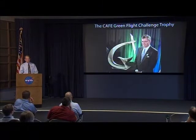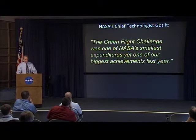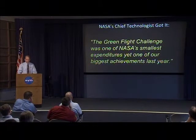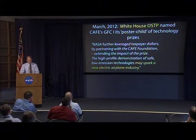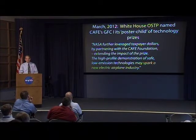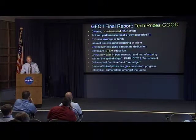So it showed what technology prizes could do. We gave this beautiful trophy that we designed. The trophy has lots more spots on it for future winners. And the chief technologist said, you know, this was one of NASA's smallest expenditures and yet biggest achievements in 2011. The White House took notice, and they wrote a white paper, and they cited us as sort of the poster child of a good technology prize, and that this could spark a new electric airplane industry.